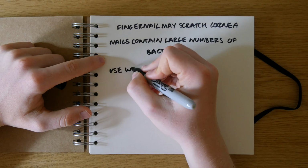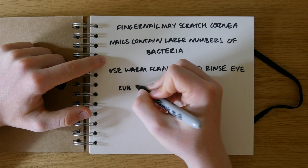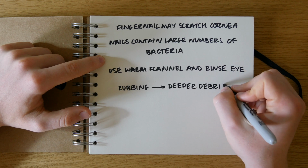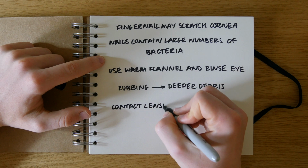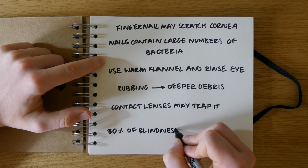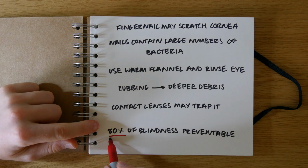Instead, you should use a warm flannel and flush the eye with water or saline solution. Rubbing may cause the debris to travel deeper into the eye, and it is vital to wash hands before and after, as eyes are very prone to infection. Finally, don't put in contact lenses until all the gunk is removed, as this may trap it further. Given that around 80% of blindness is preventable, healthy eye habits are pivotal, as while you may be able to get a hip replacement, you only have one pair of eyes for life.